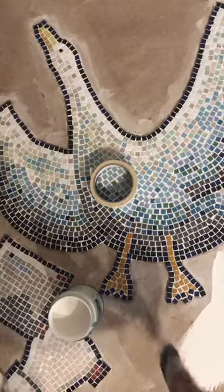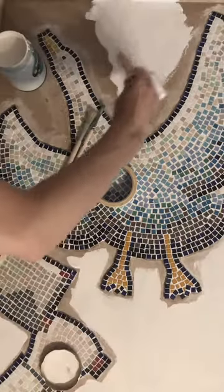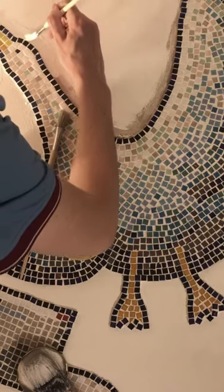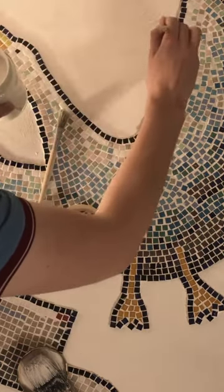I'm going to paint the exposed areas of my backer board white. Alternatively, you may choose to fully tile your background, but I like the idea of expressing the depth of the tiles. I'm initially going to use a wide brush, followed by a smaller brush, where additional precision is required.